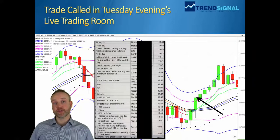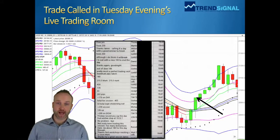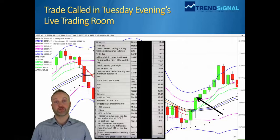Markets are really continuing to put in some major moves, and we're seeing this all over the park on the Dow, the DAX, the major indices. When they're not limit up or limit down, which is happening pretty much on a daily basis right now, when the markets are open and moving, they're continuing to pick up some fantastic trading opportunities. In our live trading rooms, we're taking full advantage of that.